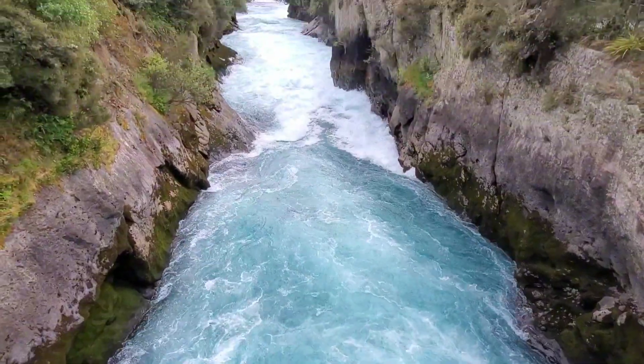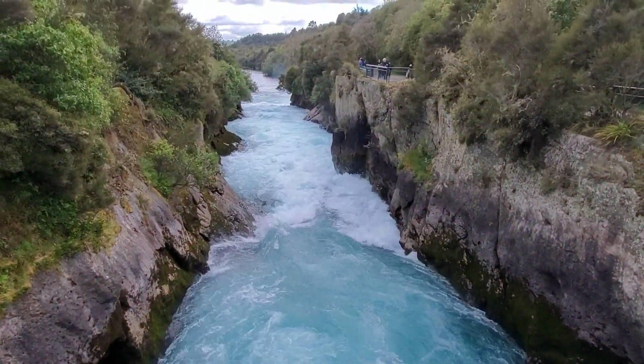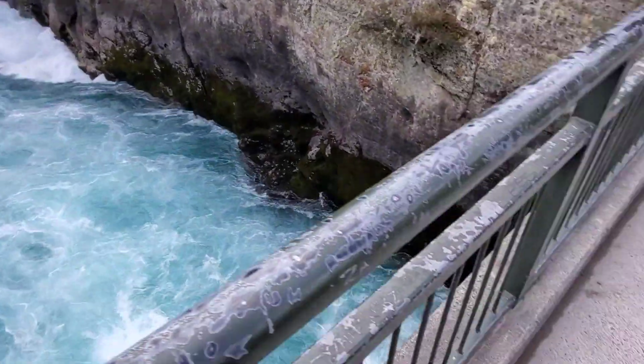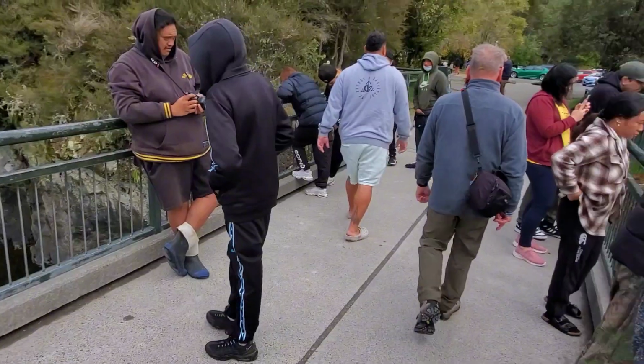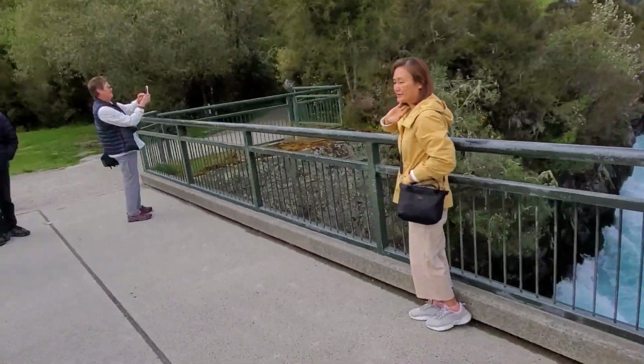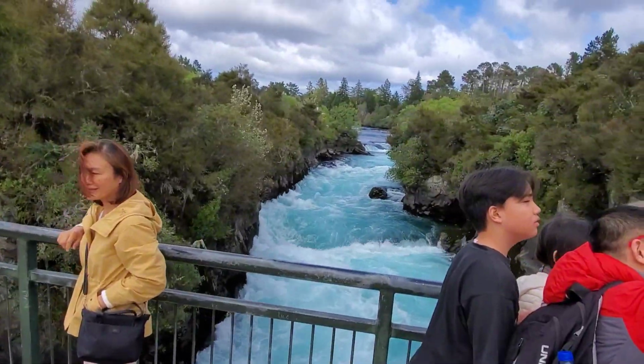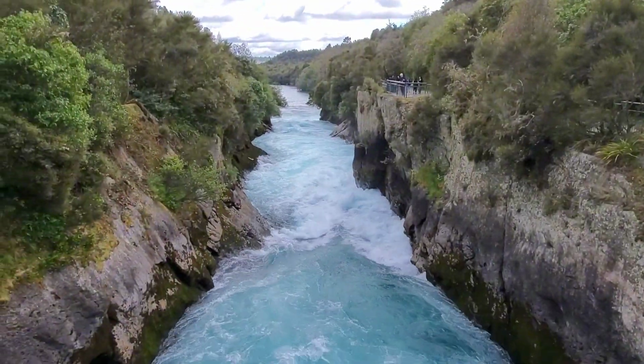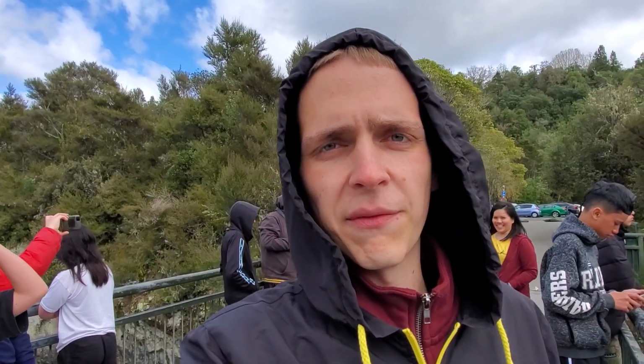I'm not sure how well you can hear me. Right at this car park are the falls, then the bridge that goes over them. There's quite a bit of people here, as you can see, taking pictures and everything. I also see a sign that the car park for these falls actually closes at 5:30 p.m. The one I was at, I don't think that one closes.